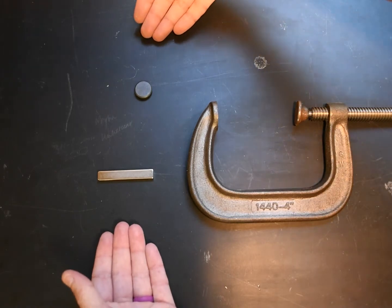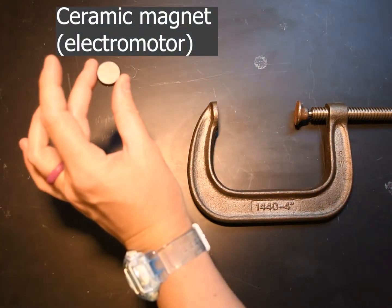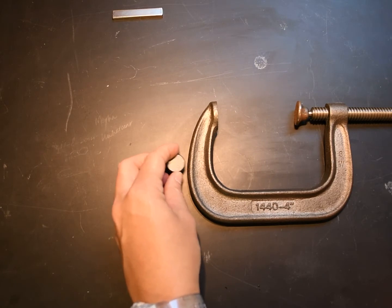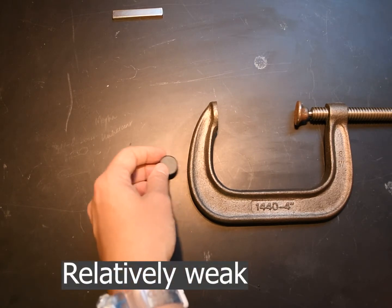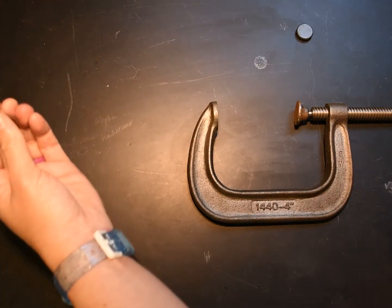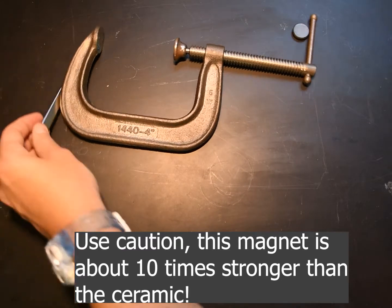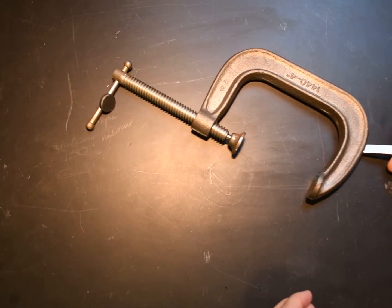Inside the physics kit, you have two magnets, a ceramic magnet and a neodymium bar magnet. While the ceramic magnet is 2 times stronger than the Earth's magnetic field at its core, it's still relatively weak. The bar magnet is at least 20 times stronger, as shown by its ability to pull a clamp. Be very careful to keep these away from electronics like computers and phones, and keep your fingers out of the way so you don't get pinched.